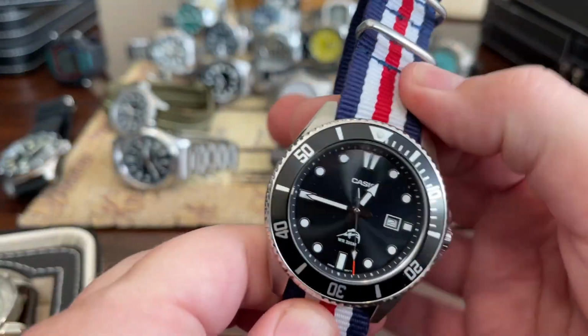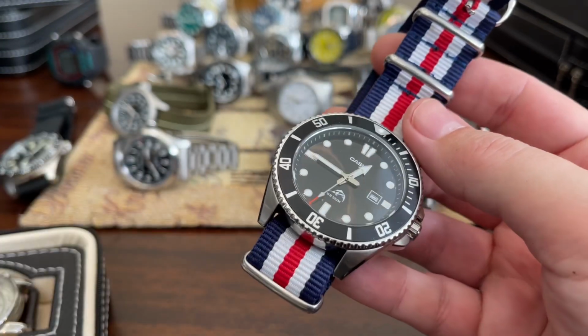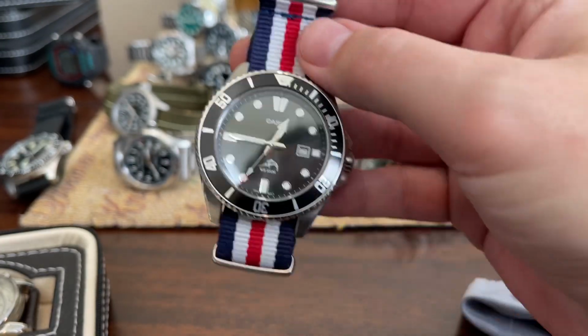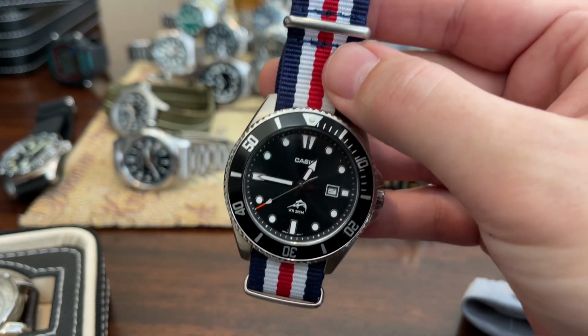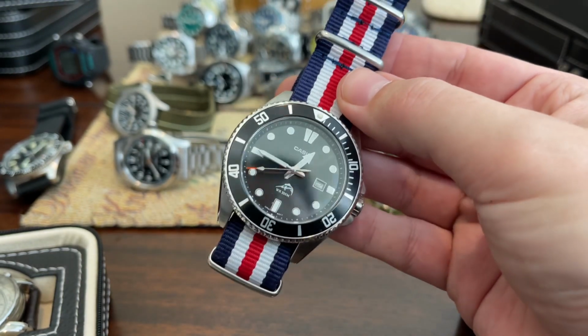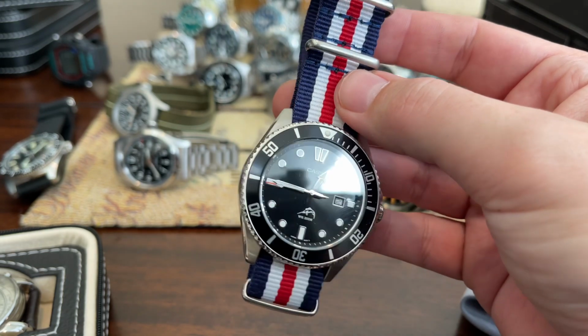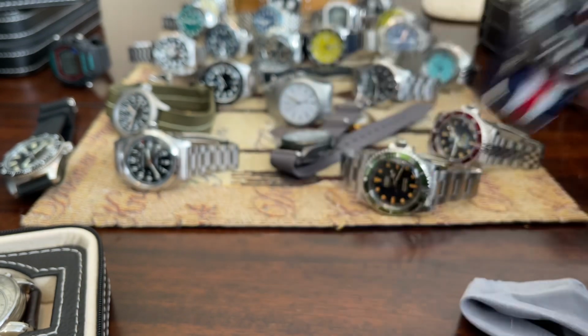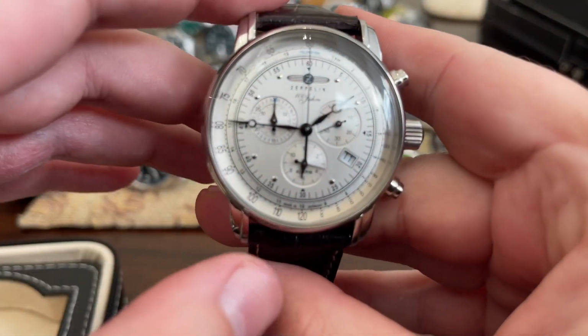And another modded Casio DURO. You can never have enough Casio DUROs, if you catch my drift there. But I just modded the hands on this one. Or not the hands, just the second hand. Give it a little more pop, a little longer, whatever. But yeah, cool watch. And another watch that I have yet to review on the channel is the Graph Zeppelin.